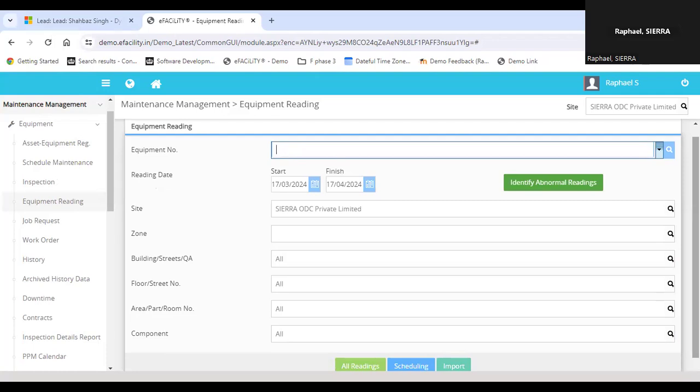When you are capturing it manually, or automatically through BMS or IoT, in case you find any abnormal readings, then you can also trigger the corrective maintenance work order to the technician to check on it.